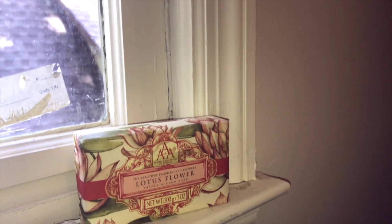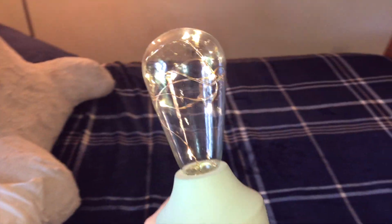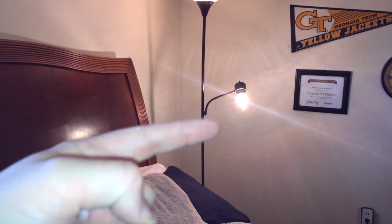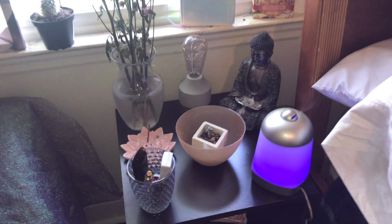Here's some more lotus flower paraphernalia, and it's some soap that I've had for a few years from my best friend at Tech. A little Buddha statue, a little light, because this is like a really low, warm light. I like to use it at night when I'm reading and stuff before bed. This is actually supposed to go on here. It's like the other one of these lampshade things, but I repurposed it because I like the colors of it here. It probably doesn't look that good in the video, but it's actually really cute.